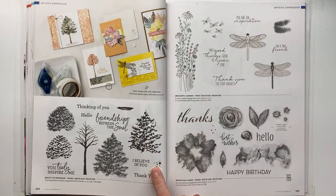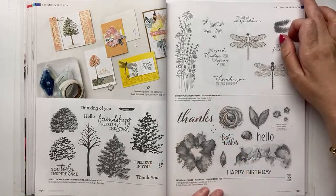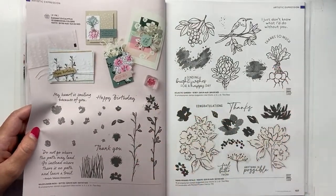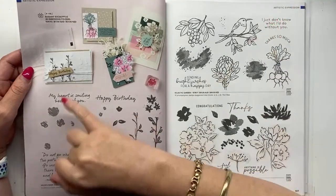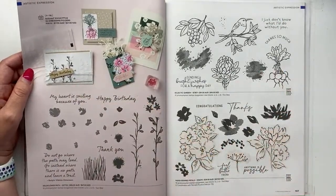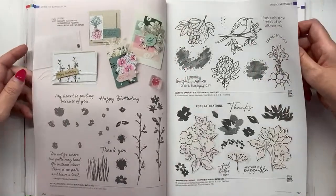Beauty of Friendship is back, and I happen to have this on loan at the moment, which is a bit of fun. Dragonfly Garden is back, as is Artistically Inked. Next, Wildflower Path is back, Eclectic Garden, and Hand-Penned Petals. Now, the Elegant Eucalyptus 3D embossing folder, it's not the standard eucalypt tree, it's eucalypt bush, which is rather nice. I'm hoping you can see the detail in that card. You can just see it.